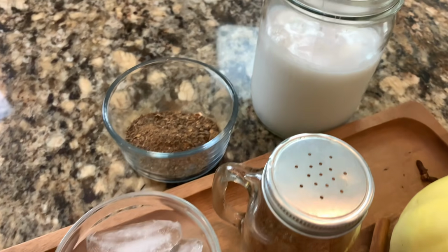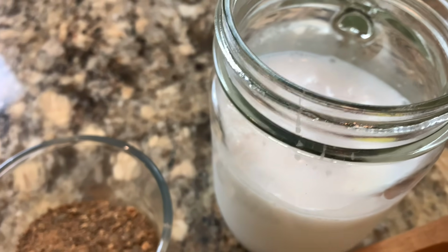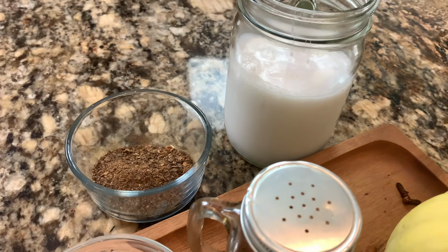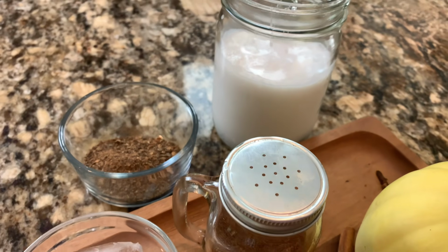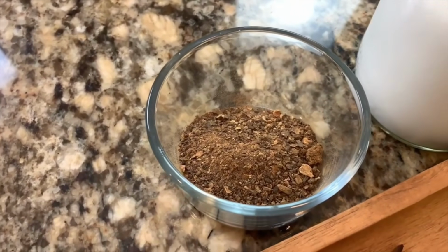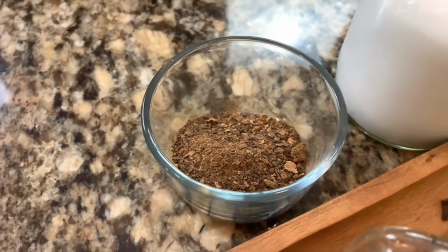What I have here is 1.5 cups of my coconut milk. I have videos on how to make your own milks, nut milks, and even coconut milk, oat milk. You might want to watch that because it's so much more economical than buying it pre-made. Here I have my dehydrated pumpkin. So instead of adding canned pumpkin, I could just throw in my dehydrated pumpkin for that boost of creaminess.